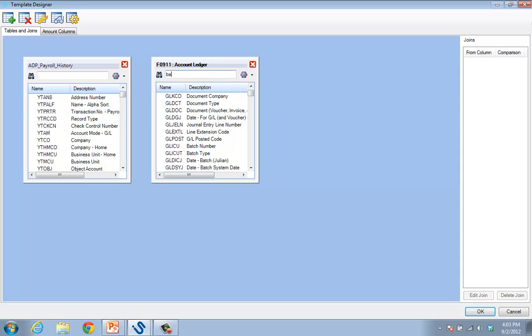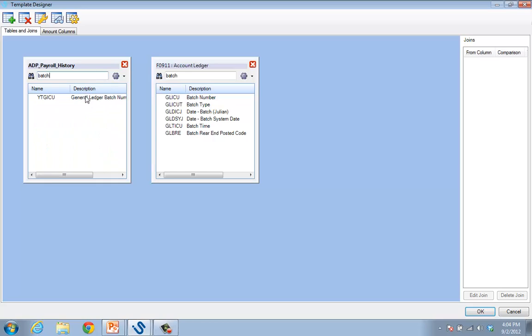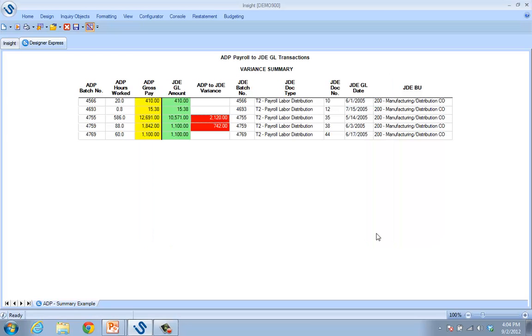And what we're going to do is join on batch, so I'm just going to do a quick search for batch number, and I'm just going to drag across between the two. Now to finish this template off would just be a few more button clicks, but in the interest of time, now that you've seen how quickly I can pull data from outside of J.D. Edwards and join it in together, I'm going to go ahead and cancel out of here and show you the finished product.